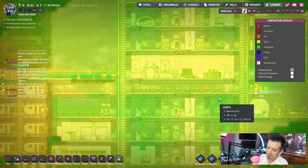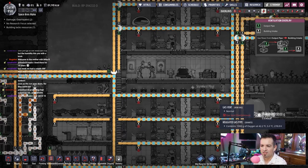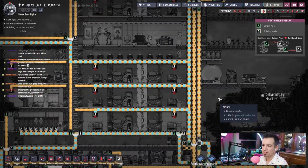Well, okay, so first off, like I said yesterday, my delivery method for getting all this oxygen in the base is dumb, right? I'm using a series of splits that are just raw splits.